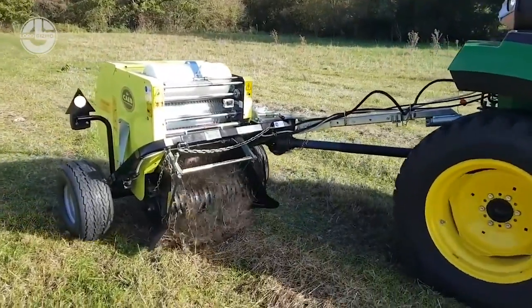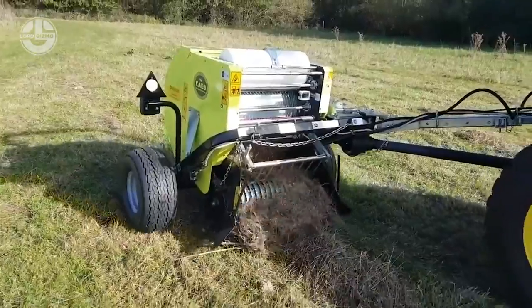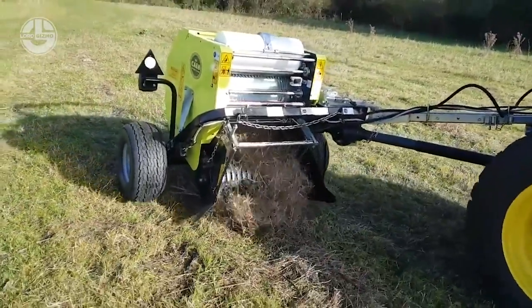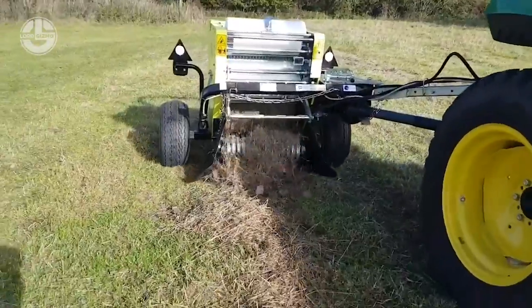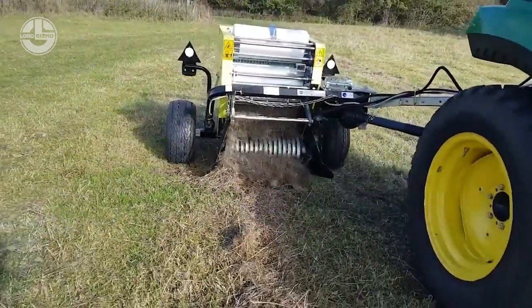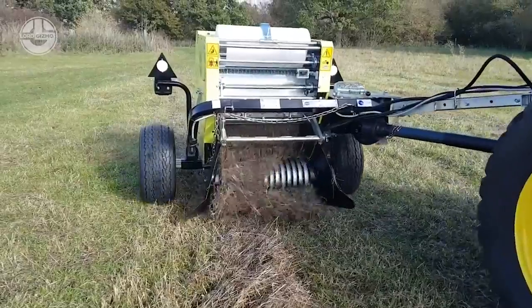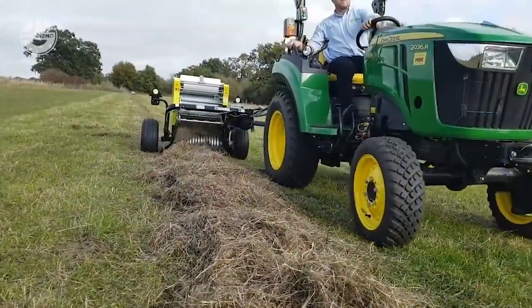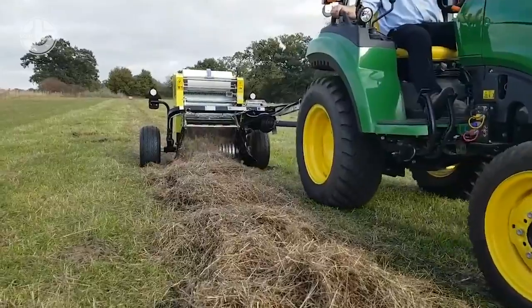The baler requires a self-propelled drive unit, with a minimum of 6 kilowatts or 8 horsepower, or a maximum of 12 kilowatts or 16 horsepower. The mini baler's weight is transferred to the driving wheels, making the machine capable of negotiating rough ground and steep banks. Steering of the front wheels is controlled by a lever, ensuring that it is maneuverable in confined spaces.